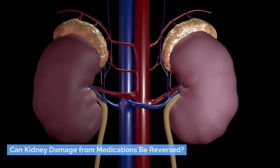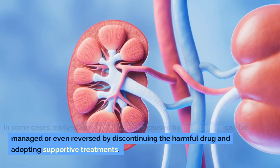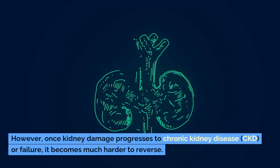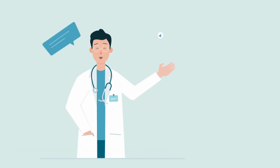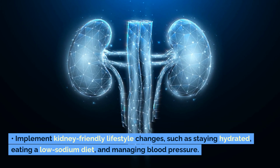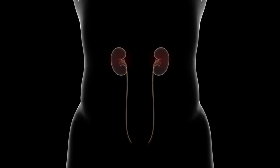Can kidney damage from medications be reversed? In some cases, early-stage kidney damage caused by medications can be managed or even reversed by discontinuing the harmful drug and adopting supportive treatments. However, once kidney damage progresses to chronic kidney disease (CKD) or failure, it becomes much harder to reverse. Steps to take: stop the medication under your doctor's guidance. Implement kidney-friendly lifestyle changes, such as staying hydrated, eating a low-sodium diet, and managing blood pressure.